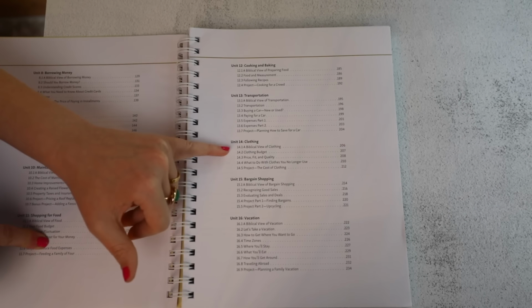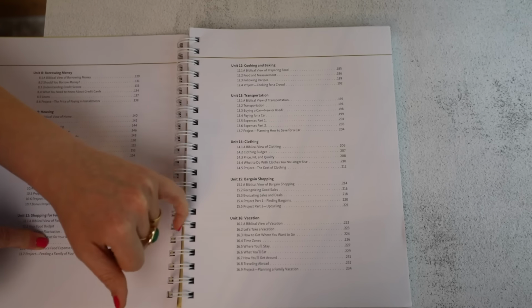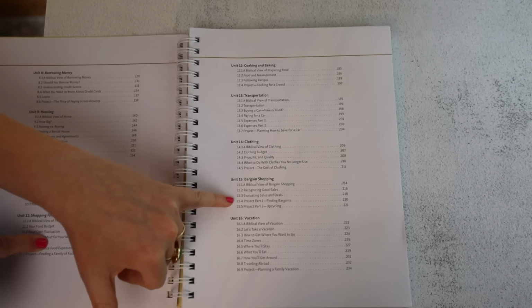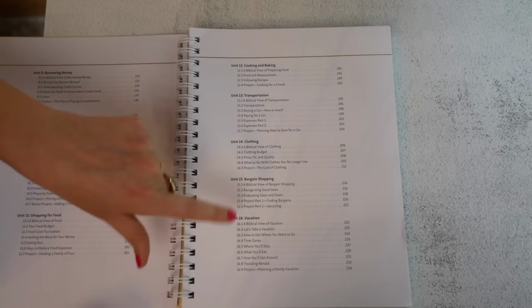Then we talk about clothing budgets, price, fit, quality, what to do with clothes you no longer use, the cost of clothing, bargain shopping, recognizing good sales, evaluating sales and deals, and then finding bargains and upcycling.